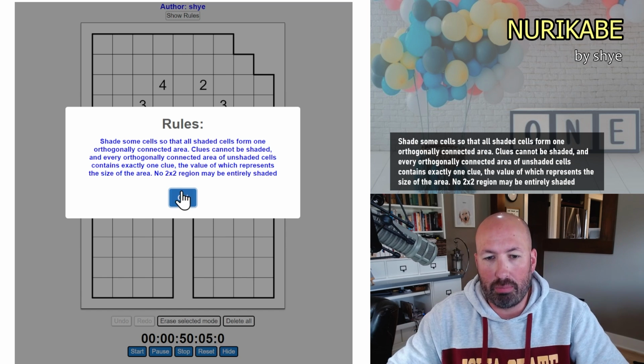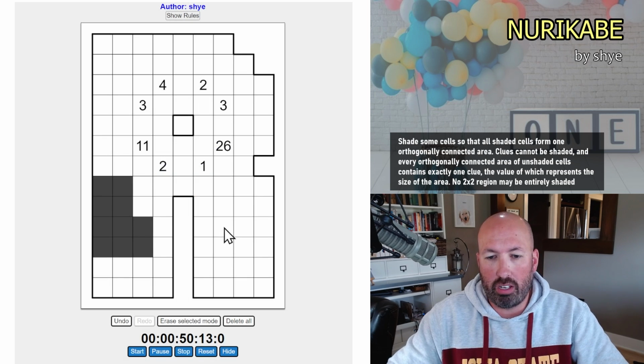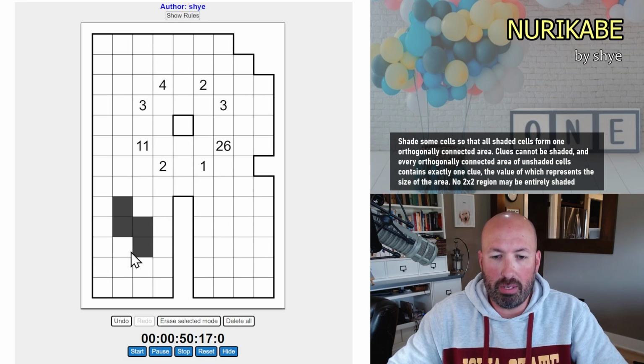No 2x2 region may be entirely shaded. All shaded cells are one orthogonally connected area. So we can't do some shaded cells here and some shaded cells over here. That's not allowed. Has to be one big area.